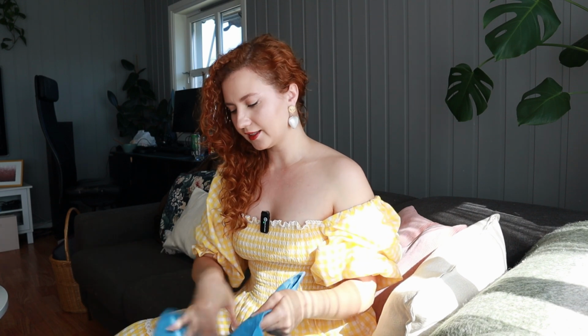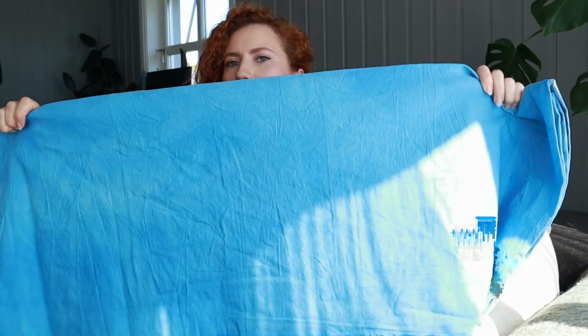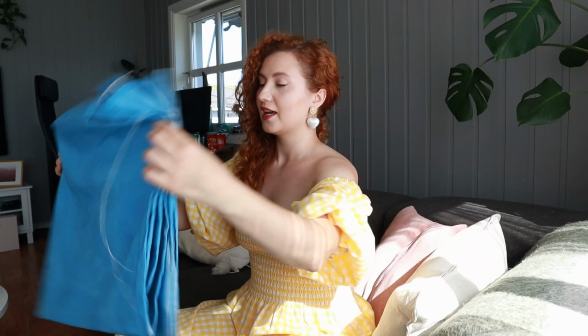It's a tie-dyed jeans fabric. I don't know if you can see the tie-dye effect. It looks like all my fabrics that have been in my stash for way too long and got bleached by the Norwegian sun. But I like the stretchiness of it. And I'm thinking of making 1970s high-waisted buttoned-up pants.